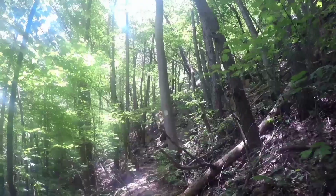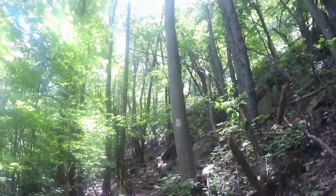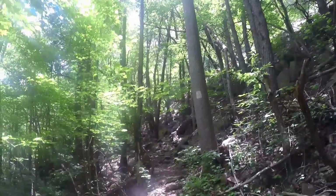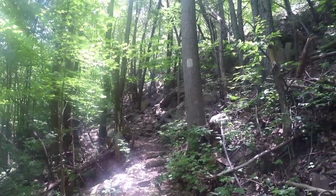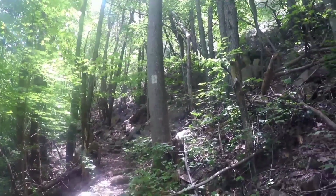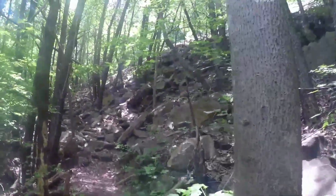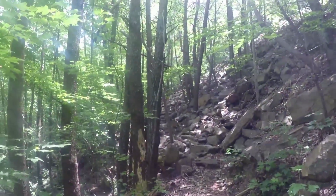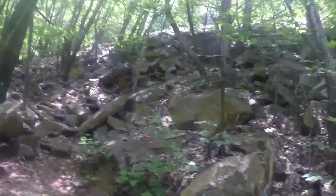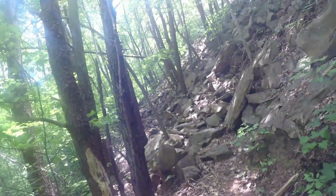Let me show you a little bit of this. I see the white blaze right here, right there. So I'm going to climb over this. All right, hold on, you guys. Let me put the camera away. Now let's see what we got here. There's the white blaze right there. So we'll run up. Get my tracker pulled out. I don't want to follow. I've got y'all going sideways again.